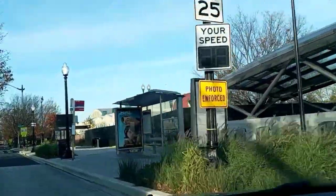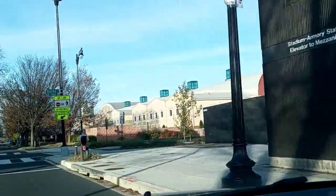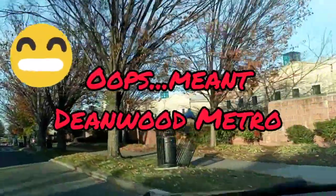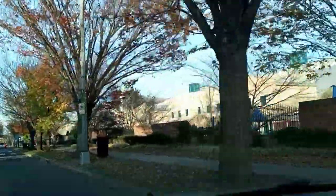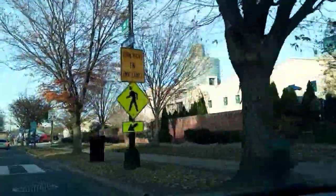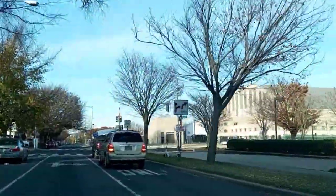As we continue to head down 19th Street, it looks like Stadium Armory is another subway. So that means that Ward 7 has 4 subways. It has Benton Road, it has Minnesota Avenue, it has Dean Avenue, and it also has Stadium Armory, which I thought was pretty interesting. So like I said, we just keep on going down 19th Street until we get to Benton.